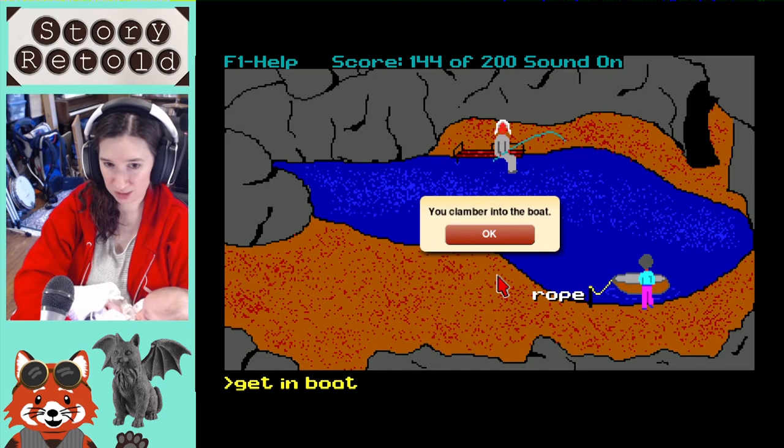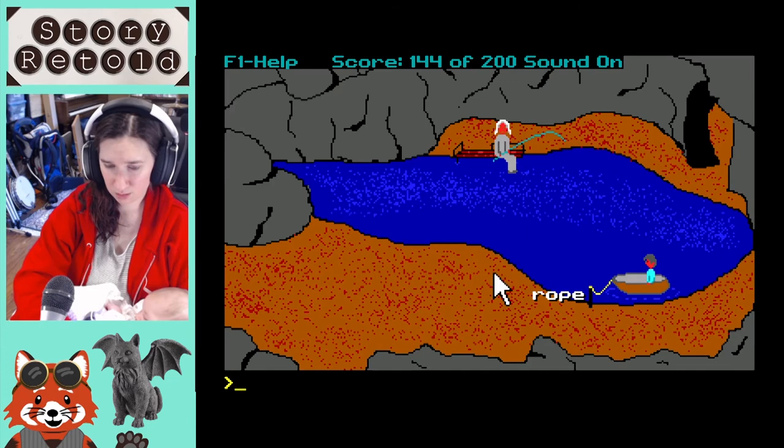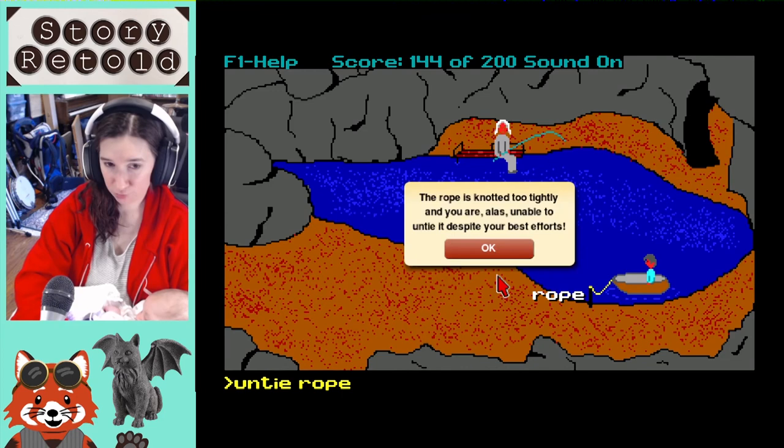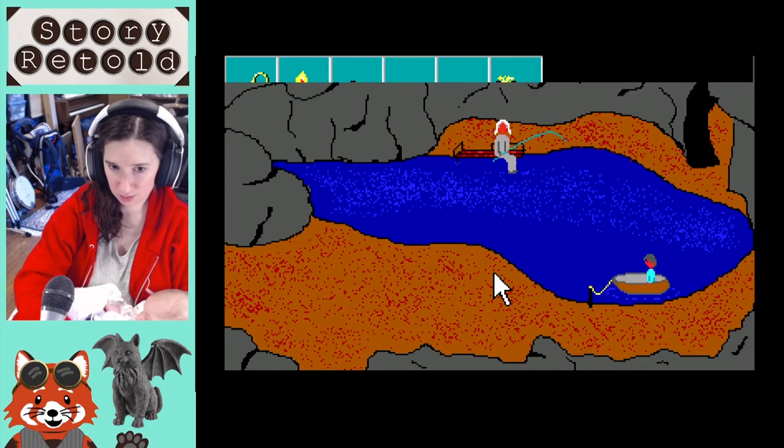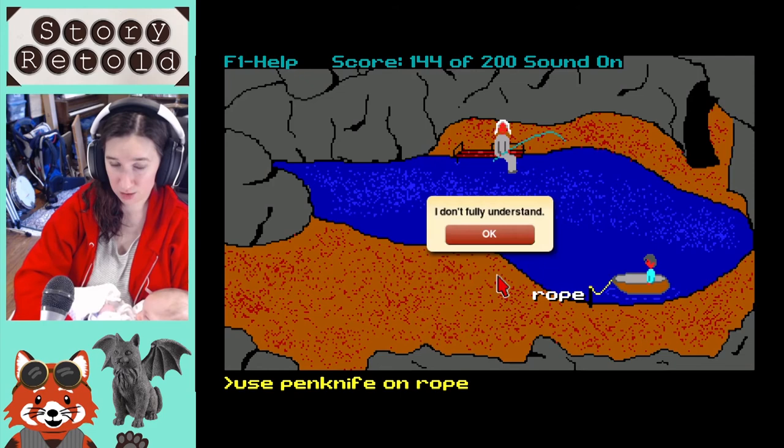Get rope. Use rope. How do we, what's the proper adjective for rope? Release rope? Untie rope? The rope is knotted too tightly and you are, alas, unable to untie it despite your best efforts. What? Oh, use the pen knife. Use pen knife on rope. Cut rope. You cut the rope with your knife. The boat is now floating free.